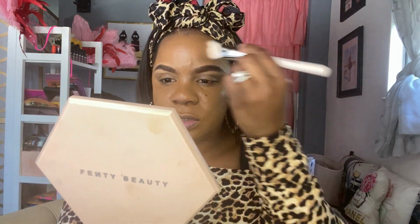All right. So for this foundation to be so lightweight, what coverage does it say it has? It just says buildable coverage. I don't know if it's supposed to be medium or not, but this is definitely full coverage because that just covered my hyperpigmentation real nice. And the color's not too bad once I blend it out.